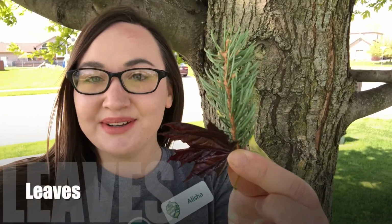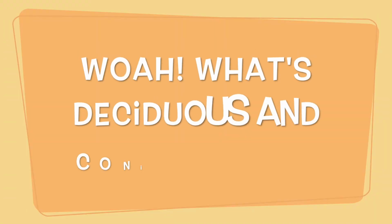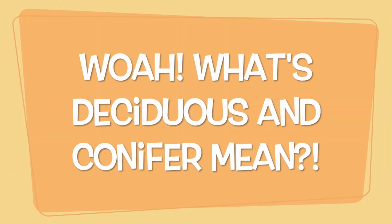Leaves. Leaves are a really helpful feature to identify different trees, right? We can instantly distinguish a deciduous tree from a conifer tree because of the pine needles, right? But deciduous leaves come in different shapes, different colors, have different edges. They're a really helpful way to distinguish trees. Whoa, what do deciduous and conifer mean?